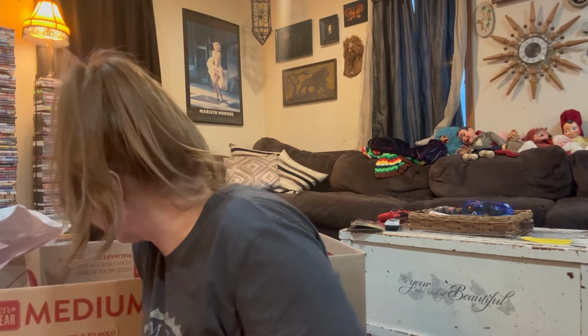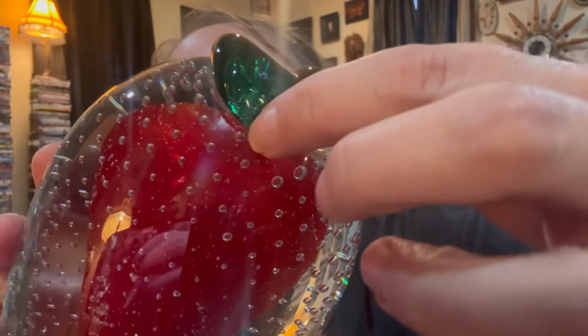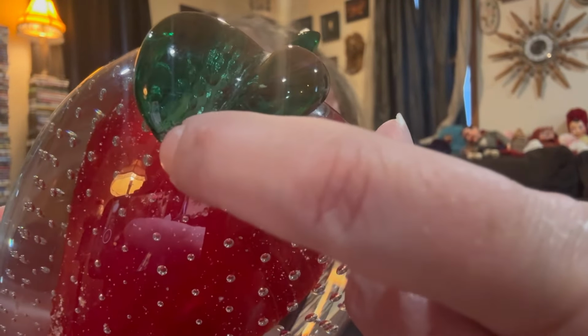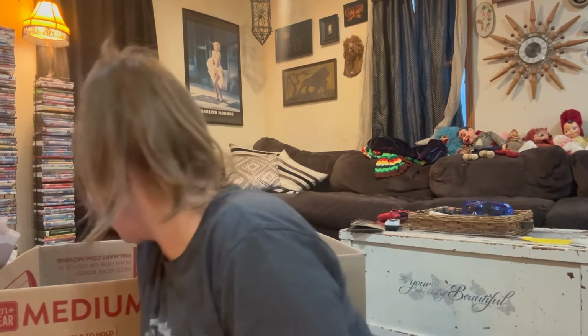And, ooh, this is something heavy. Then I got this beautiful, large glass apple. It is absolutely stunning. It's got one little rough spot on it on the stem. Right there, but I think it's where they were applying the leaf. It's right here, not on the stem, but on the leaf. I think it's from manufacturing when they were applying it. I don't think it's a chip or anything, but that is gorgeous. Absolutely stunning, and it's so big. Love that glass apple.